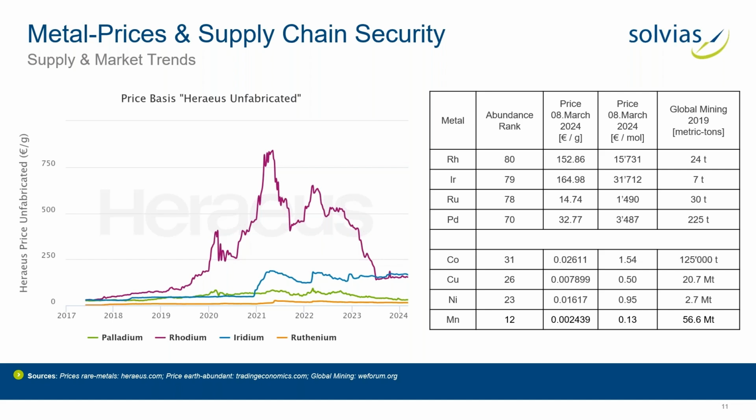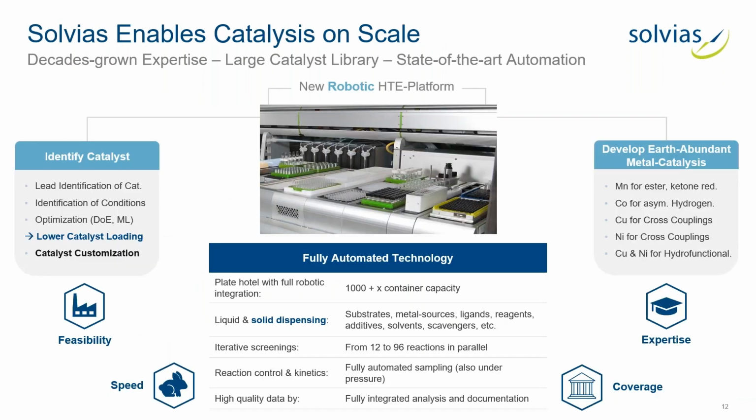So it's good when we can find solutions to lower the amount of metal that we actually need for production. And at Solvias, we do this. We have long-grown expertise to have a high starting point, and you will see later what that means. And we have a large library of commercially available catalysts, as well as research ligands and catalysts that we can employ for a certain problem and to solve the problem of the customer.